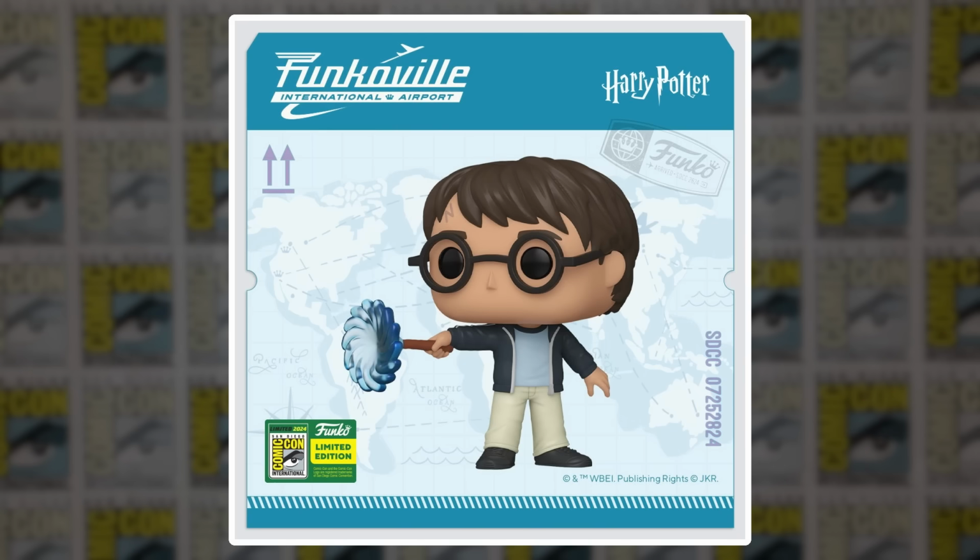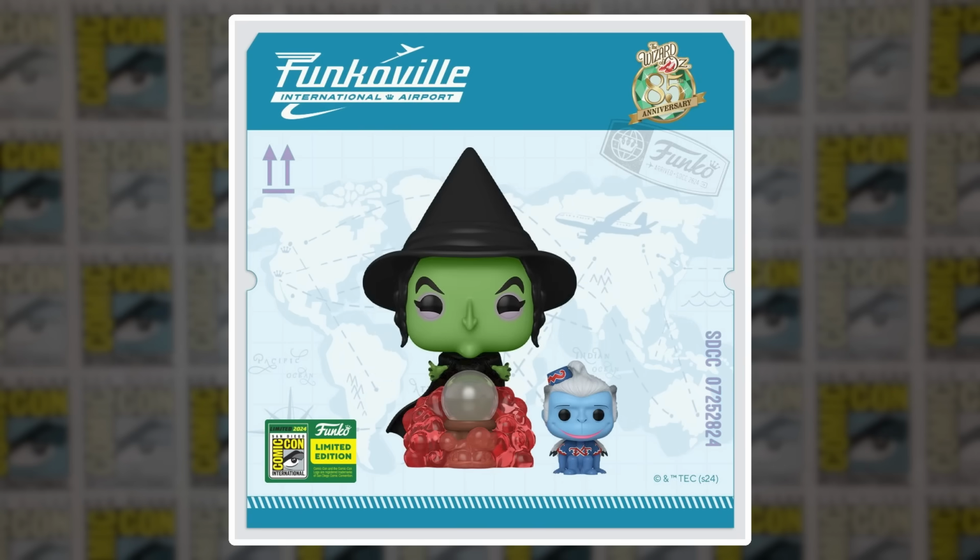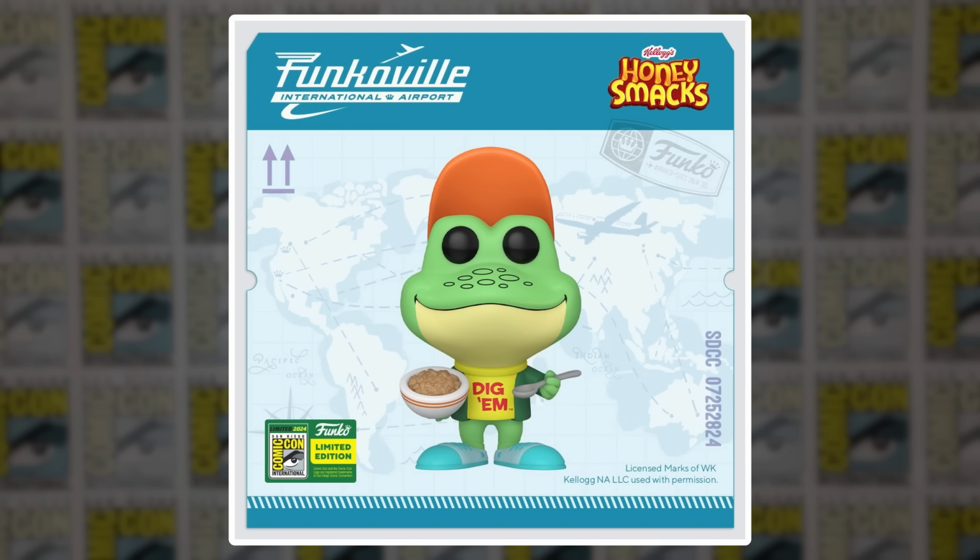Next here, for Harry Potter fans, we do have Harry Potter where he's using the Patronus charm here. More reveals include the Wizard of Oz. We do have the Wicked Witch with the winged monkey as a pop-in buddy. So it does look like that one that was leaked out a little bit earlier turned out to be this one after all. For Ad Icons fans, we did get the Honey Smacks Diggum Frog. So it's actually pretty similar to the last one we got. However, he does have a cereal bowl.